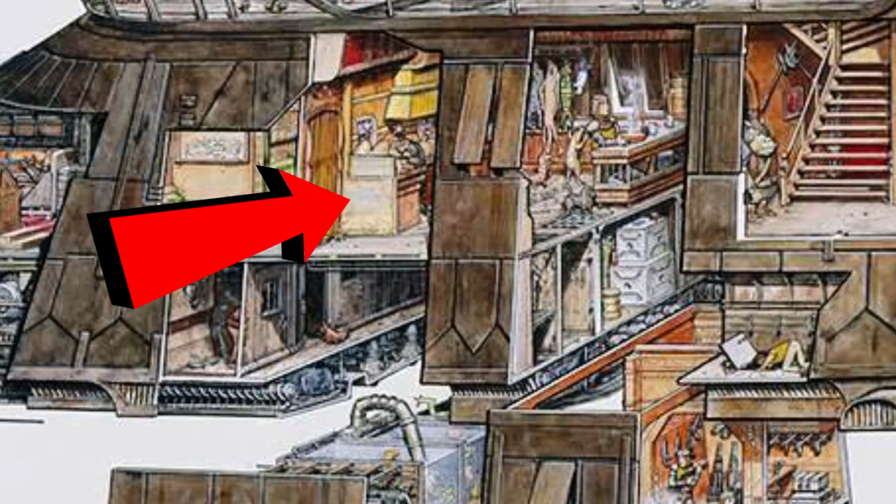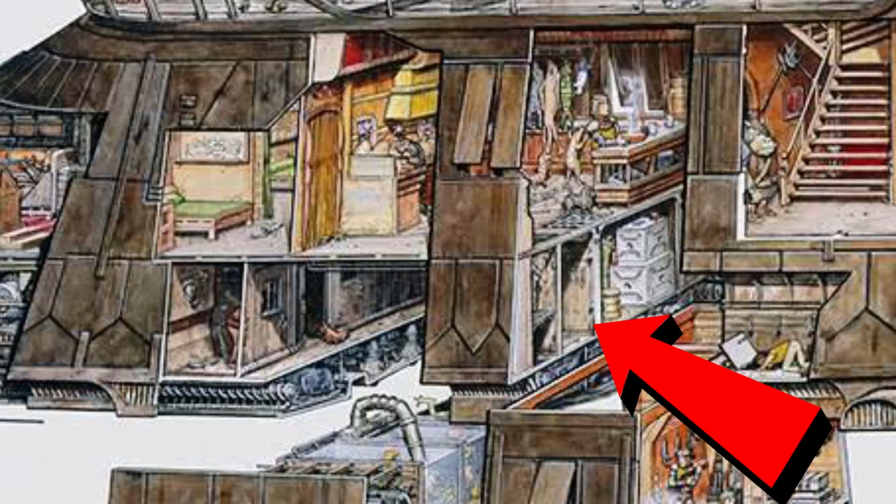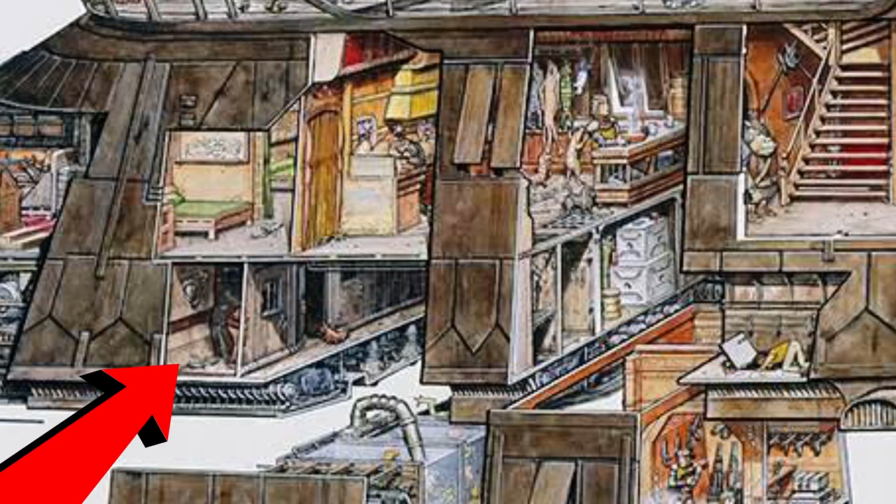This was conveniently placed right underneath the kitchen, where some of the most talented chefs in the criminal world could prepare up to 9 meals a day for Jabba and his many guests. Back to the bottom deck, we see a general storage area and prison cells, so in a way, the Sarlacc's meals are also stored in this deck.